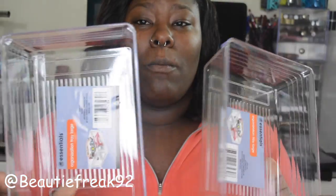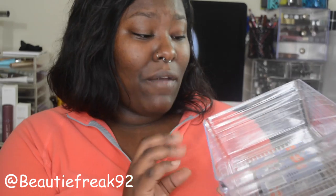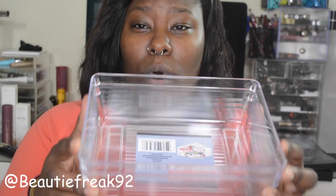Next, I have these two organizers that I picked up from Dollar Tree. I'm sure it's been circulating around the internet that Dollar Tree has gotten some acrylic organizer items. Some have included pull-out drawers, some have included lipstick holders, which I've seen tonight, and longer but narrower trays. They have a lot of stuff. So I picked up two because I wanted to reorganize my makeup collection.